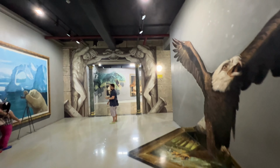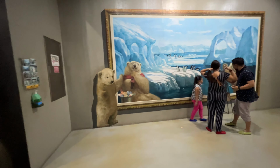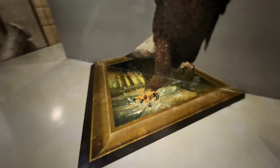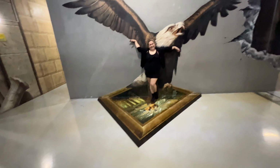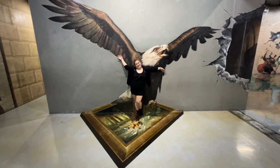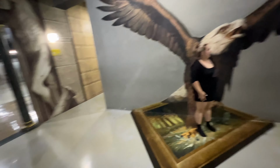Let's go. Wow, look at that. They even got the cool. Oh, they have the Coca-Cola bears. Not bad. Got this eagle breaking out of the picture frame. Let's see how we can film that. Go there, that one.